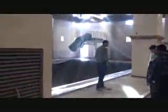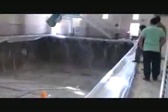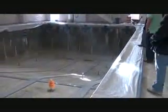Behind you is what's called the activity pool. It's 1 foot deep on the far right side. You see the water slide behind the pool.